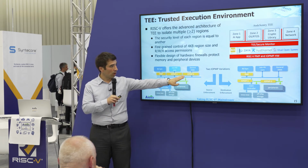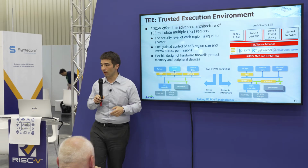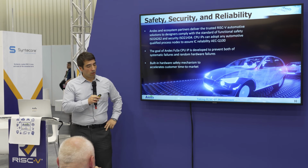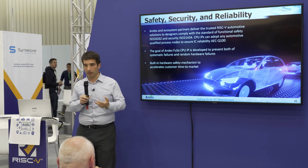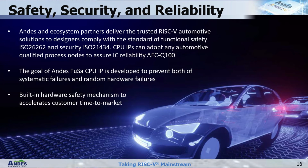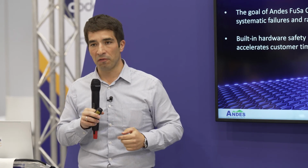Of course, we also bring in some own IP. If you are working in RISC-V, you may have heard about the IOPMP. It's some kind of physical memory protection, which is now also under discussion for an official spec. And Andes is actually driving this heavily together with other partners. For automotive, safety, security, and reliability are the big things. So here Andes is working closely with the customer. We're following the specification, we have integrated, and now we are making it happen so that our customers get a safe, secure, and reliable core. The goal is that we are protecting both systematic and random hardware failures. And the built-in hardware safety mechanism, which we are building in our core on top, should make your life easier and allow you a faster time to market.